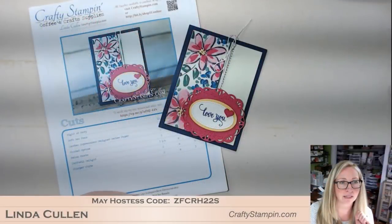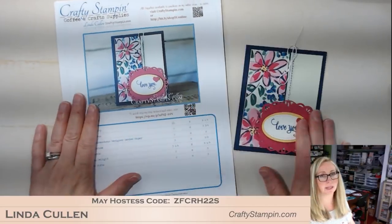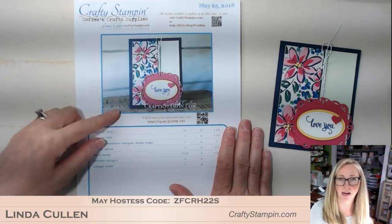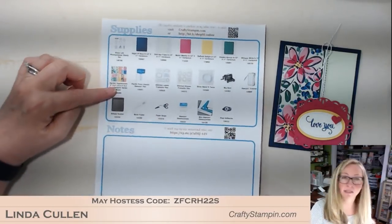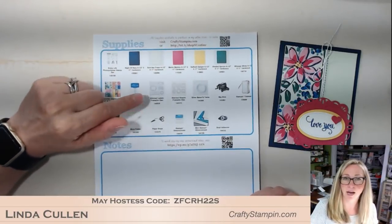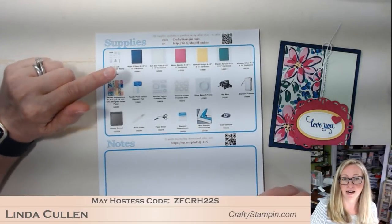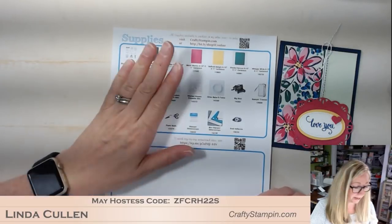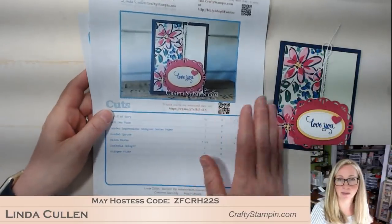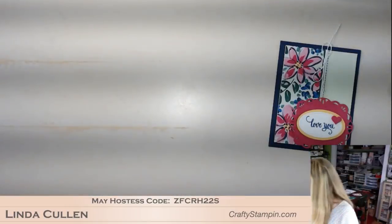Let's create. Like usual, in about an hour, I do a blog post recap, and that contains this free PDF. It has a picture, all the cut sizes, and all the products used in the blog post. We'll also have these as hot links. Unfortunately, the products from the new catalog won't be available until June 1st, but they're there, so come June 1st, you will be able to click them and it'll take you right to them. This is my gift to you, just so you don't have to take too many notes while we are here.